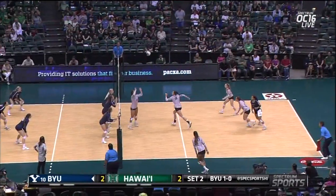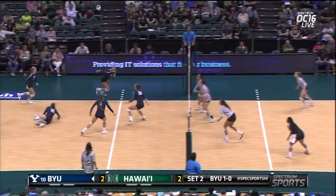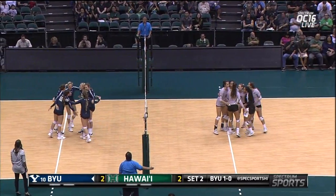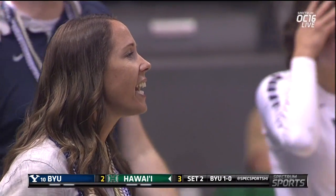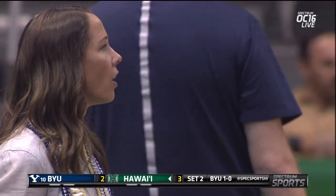There is the touch. Here's Castillo against a double block. Good save there by Stetler. But nobody had her back. And Hawaii gets the point. So a little bit of disarray on the BYU side of the net. We haven't seen that much tonight. They played like a well-oiled machine most of the night. And you're right, that was a bit of disarray.